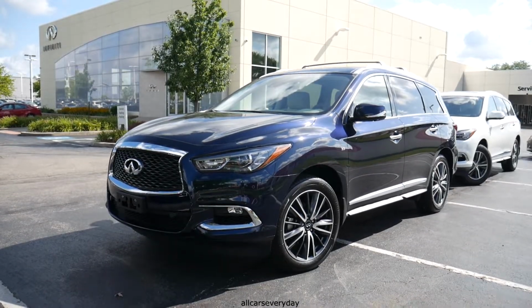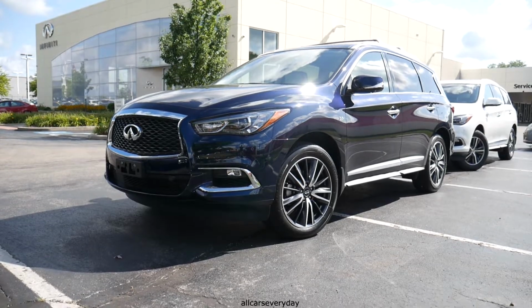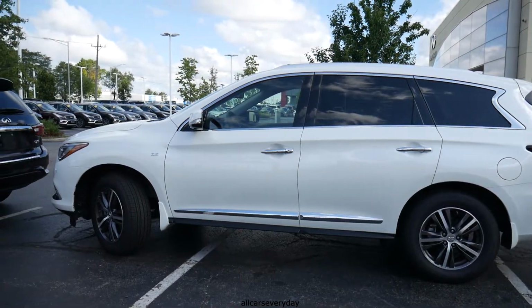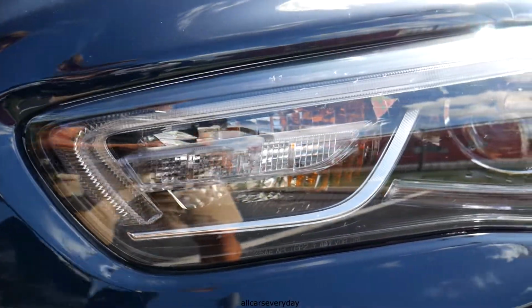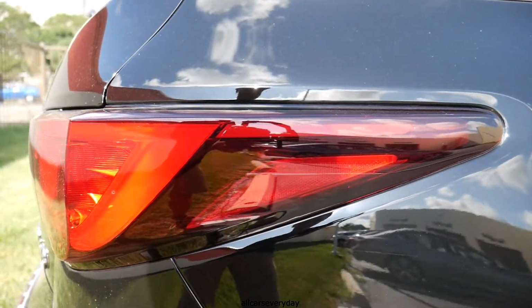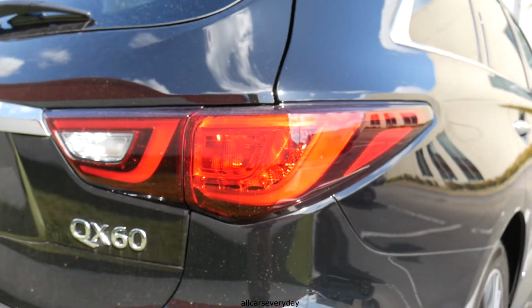Finally, last but not least comes the 2020 Infiniti QX60 Lux all-wheel drive. The Infiniti is the least expensive of the group by a significant margin at $48,150. At the front of the car are LED DRLs, headlights, and fog lights. The Infiniti also has LED brake lights and a power moonroof, both of which are features that no other vehicle has except for the Cadillac sunroof.